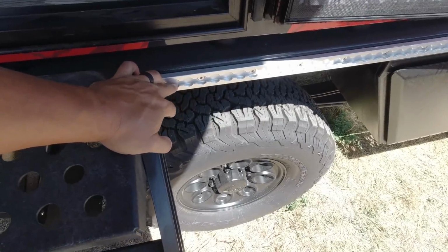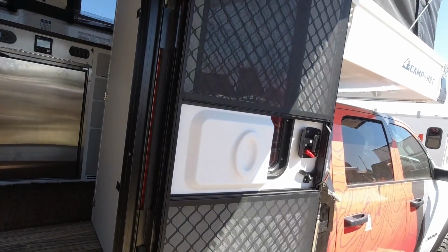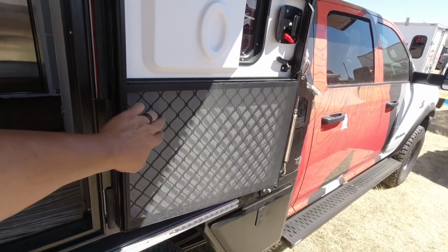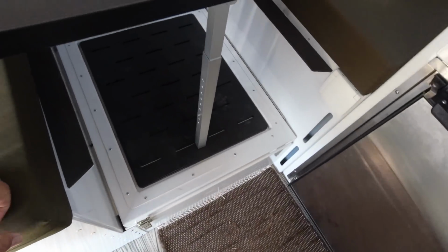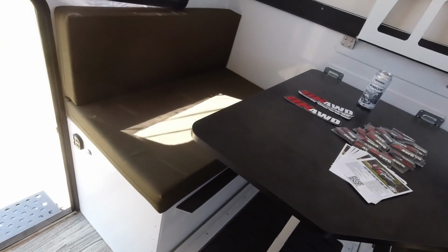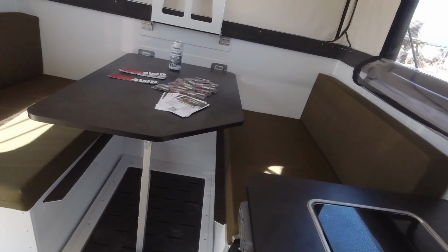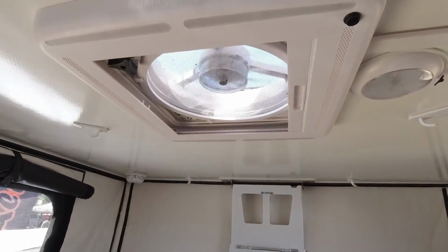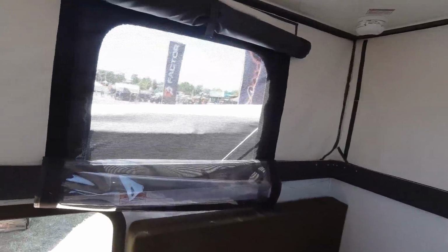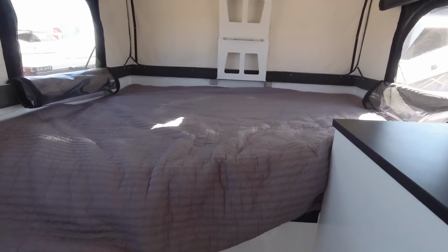They got these cargo rack mounting points. A door with a screen, and it's a pretty beefy screen, too. You got to watch your head coming in, but nice floor, by the way. East-west dinette. You could probably fit four people if you really squeezed in there. And a nice vent up there. Lots of ventilation in here. There's your queen size bed up front.